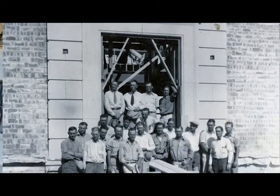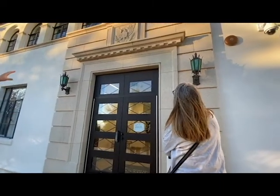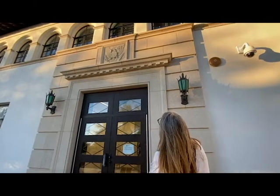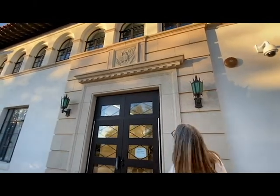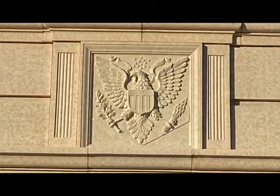Oh. And you could see from the picture of the eagle that he's facing the olive branch rather than the arrows, so it was constructed during peacetime, not wartime. So that was an interesting factoid I learned about federal buildings: if the eagle's facing the arrows, then the federal building was constructed during wartime, and if he's facing the olive branch, it was constructed during peacetime.